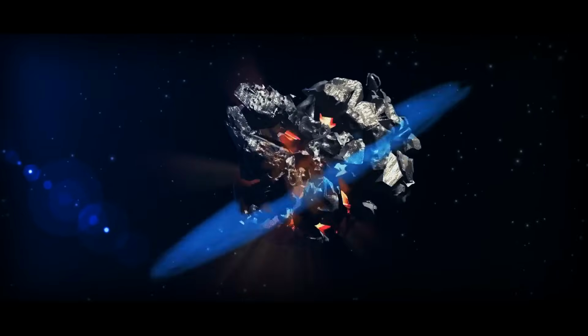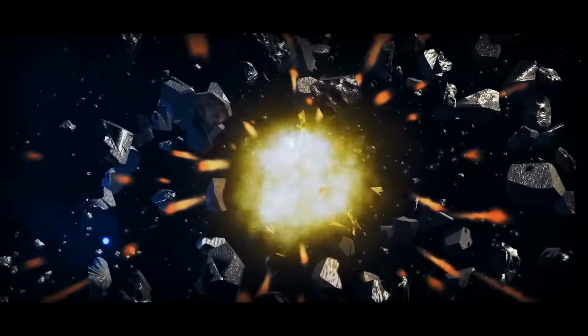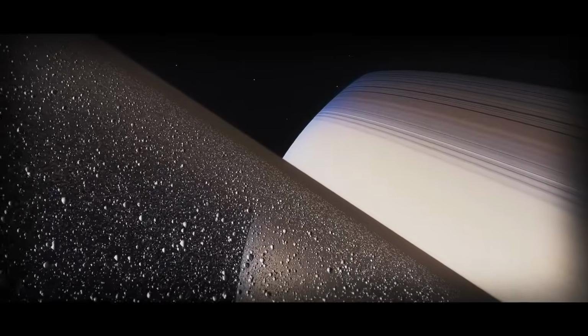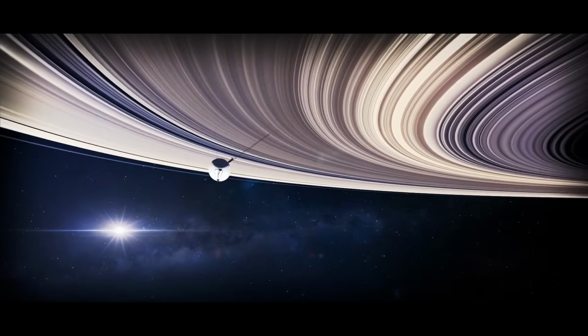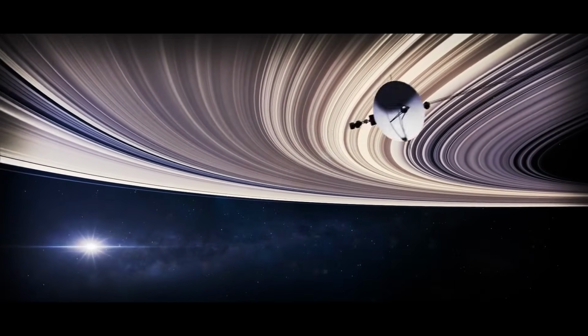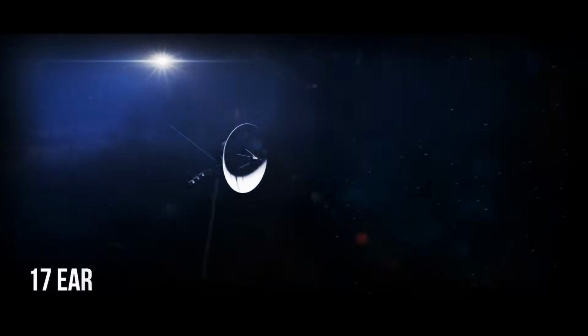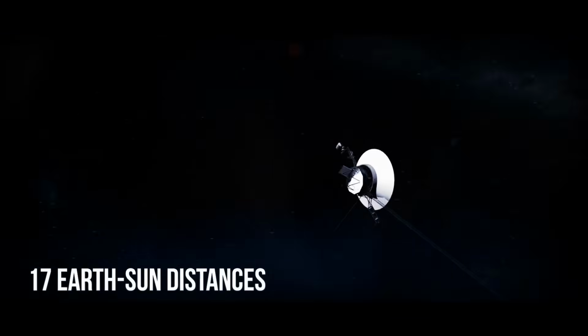This debris orbited Saturn, collided, and slowly crumbled into dust consisting of ice and rock. This is how the famous rings of Saturn were born. Another gravity maneuver, and Voyager 2 set off for the next gas giant. 5 years later, it arrived at its destination, 17 Earth-Sun distances away from our planet.